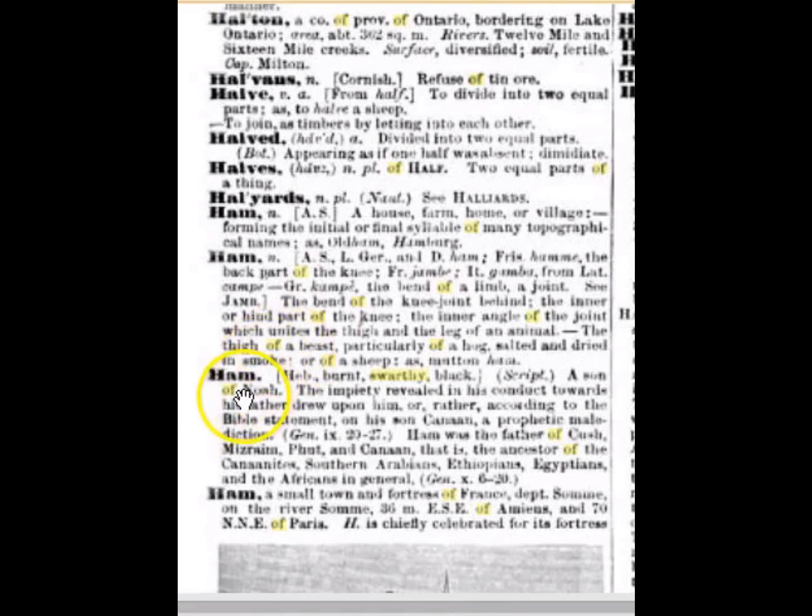But what I want to bring out here once again is Ham. The descriptive terms here for Ham: burnt, as in Ethiopic, which Ethiopic means burnt face. It was just a Greek term given to the Cushites by the Greeks. Another term is swarthy. Another adjective for swarthy or Ham is black. So these terms swarthy and black are interchangeable. Both mean the same thing. You can even throw Ethiopian in there. All it means is black face. Just want to clear that up for you.